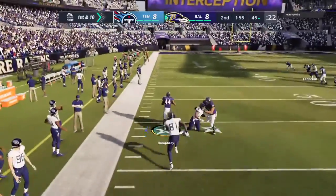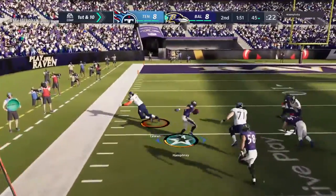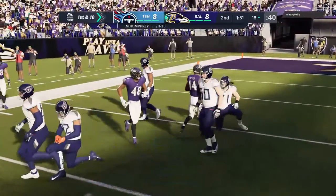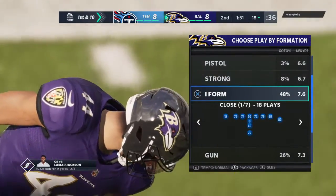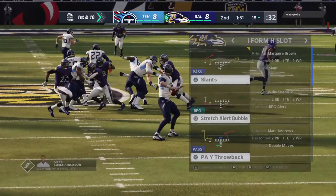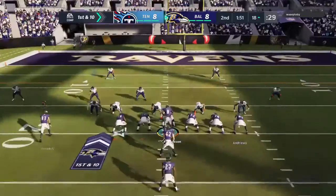Into heavy traffic, and it's intercepted. Picked off by Marlon Humphrey. And they will be set up now as he brings this thing all the way back inside the 20. And that's now the second time he's picked off a pass here in the first half alone. Again, another great read defensively, and you just see him get in the right position to make the play and get his guys the football back.